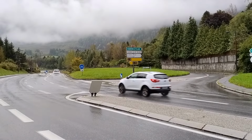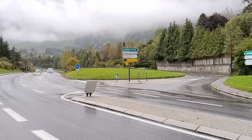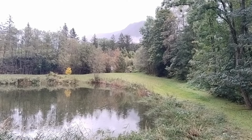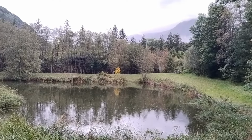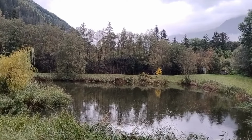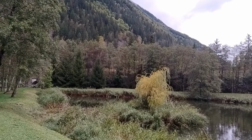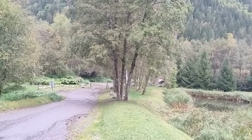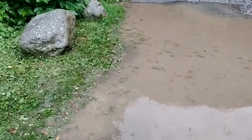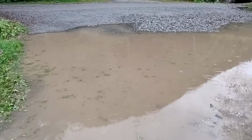Time to head out for a stroll to explore the local area before dinner. I found this nice little park and lake nearby the hotel. The rain, however, then really started to pick up. Luckily, I had my umbrella.